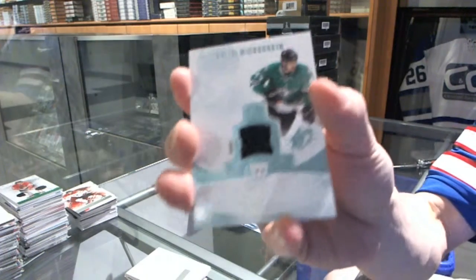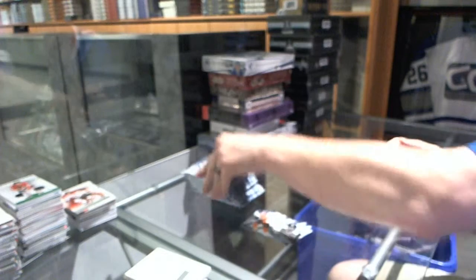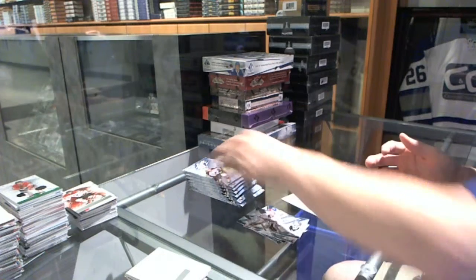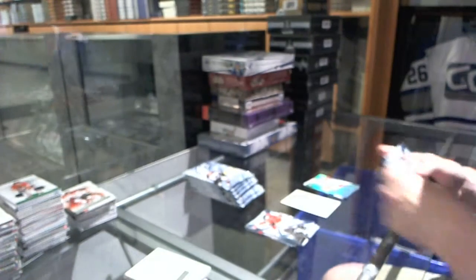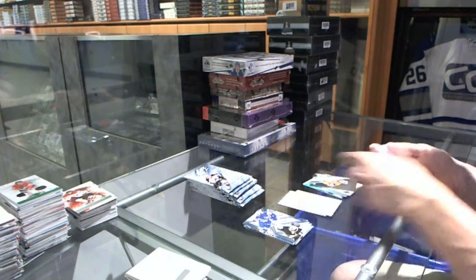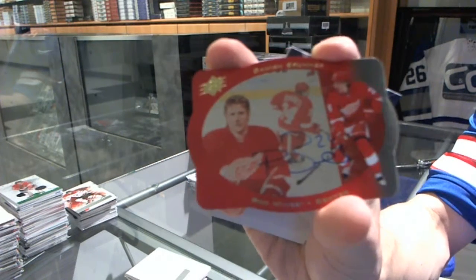We've got a rookie materials for the Dallas Stars, Valeri Nichushkin. Rookie for the Red Wings, Danny DeKeyser. We've got a rookie jersey autograph, numbered to 499, for the Montreal Canadiens, Jarred Tinordi. Rookie for the Predators, Marek Mazanec. '97 die cut autograph for the Detroit Red Wings, Damien Brunner.